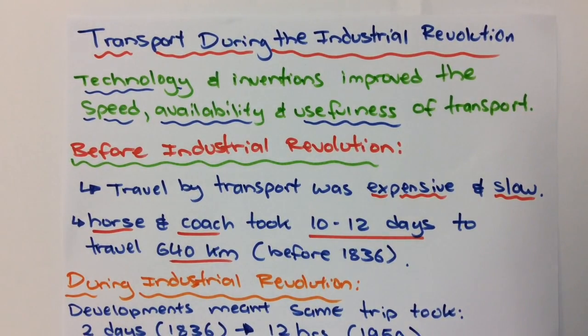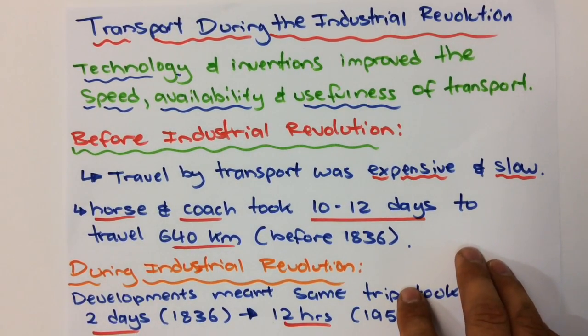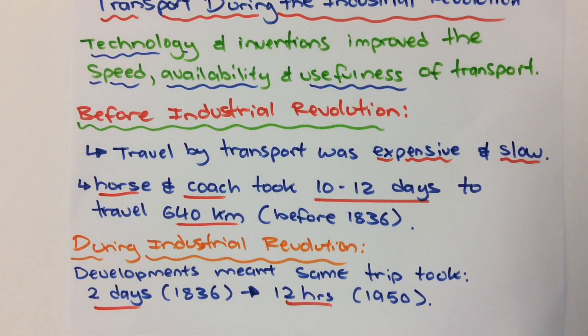So technology and inventions improved the speed and availability, but also the usefulness of transport. Before the Industrial Revolution, travel was expensive and slow. Horse and coach took 10 to 12 days to travel only 640 kilometers. That was before 1836. During the Industrial Revolution, developments meant that the same trip took 2 days in 1836, and 12 hours in 1950.